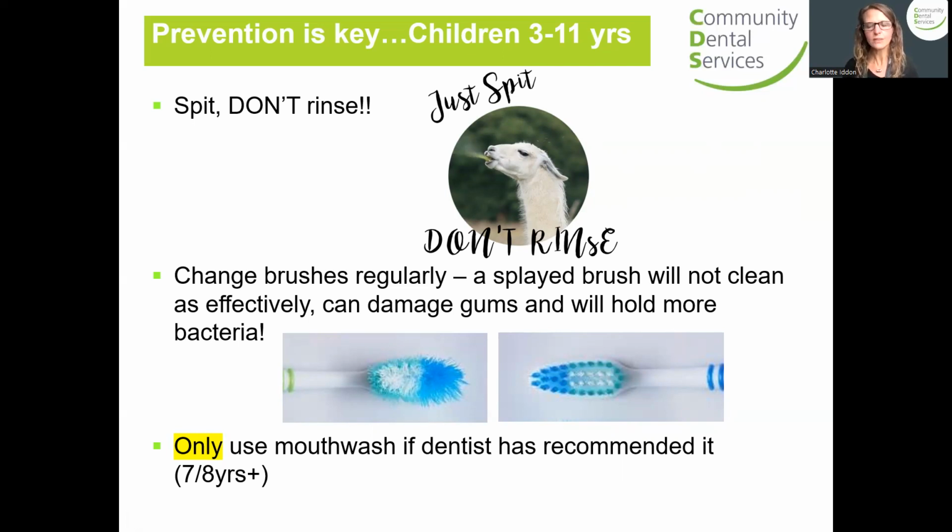We've said already, spit, don't rinse, no water, no mouthwash. The only time a child would have mouthwash is if a dentist has recommended it. All the other ones on the supermarket shelf, even though they might say for ages 6+ or 8+, are what we call a cosmetic. So they're not an essential. The essential is a toothbrush and fluoride toothpaste. All the other things are sort of added extras, okay?